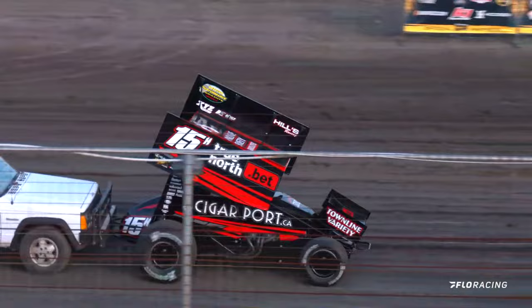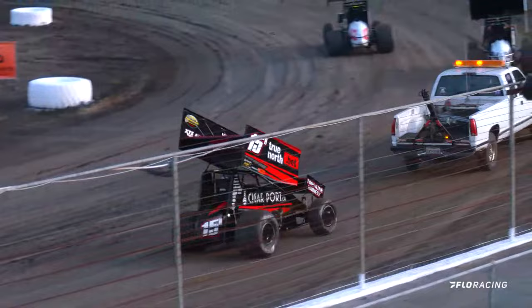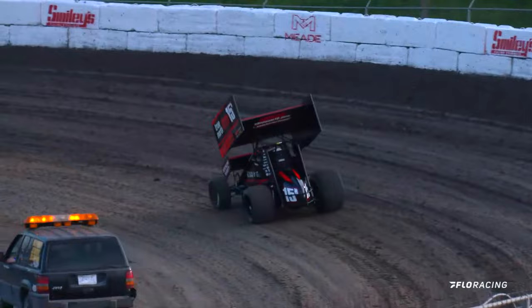Also on the Speedway, rolling now, getting fired off. Out of Sunnyvale, Texas, the High Breeder Foundation Service, TrueNorth.bet, CigarPart.ca, High Performance Lubricants, number 15H. That's Sam Hafer-Teep Jr.